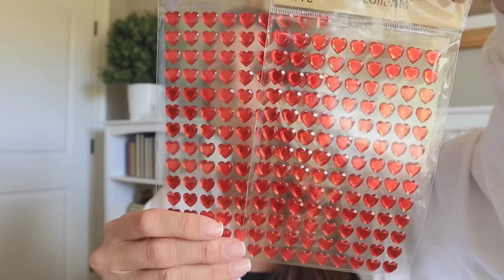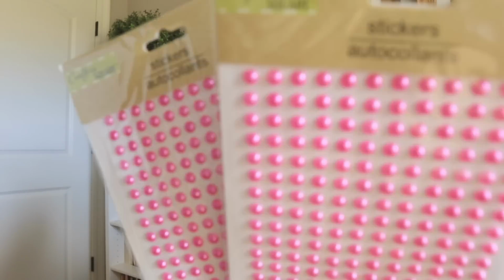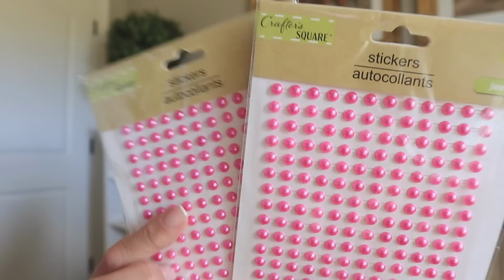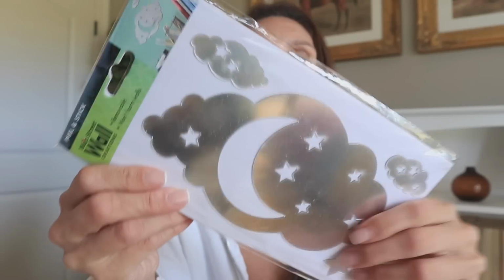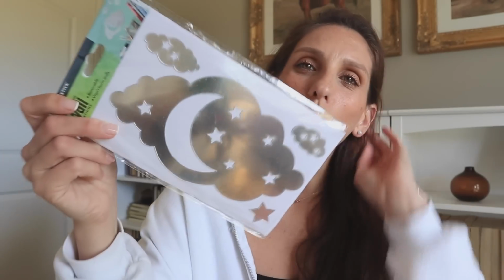I grabbed more of the heart rhinestones in red. These come in multiple colors, green, blue, pink. Then I picked up the fuchsia pearls. They also come in a light pink, light blue, navy, red. Then I picked up this, which I've picked up before, but I decided to get it again. I want to work with this somehow in a junk journal.